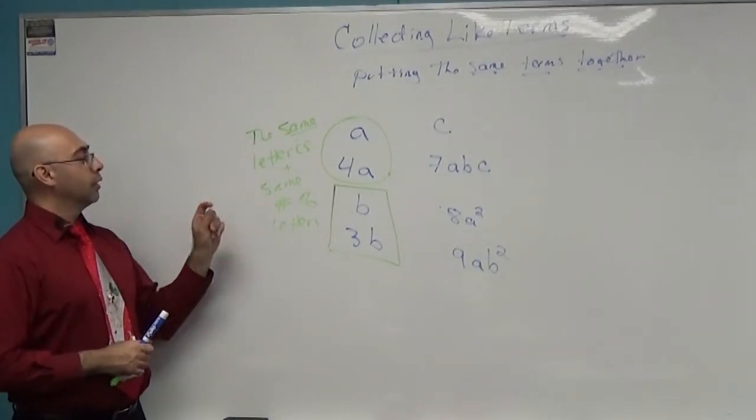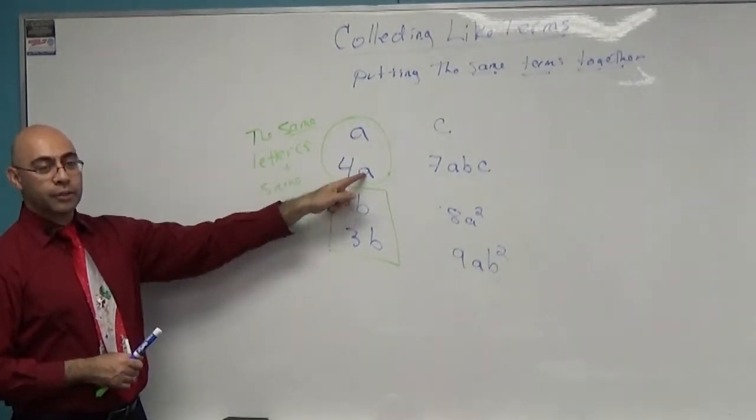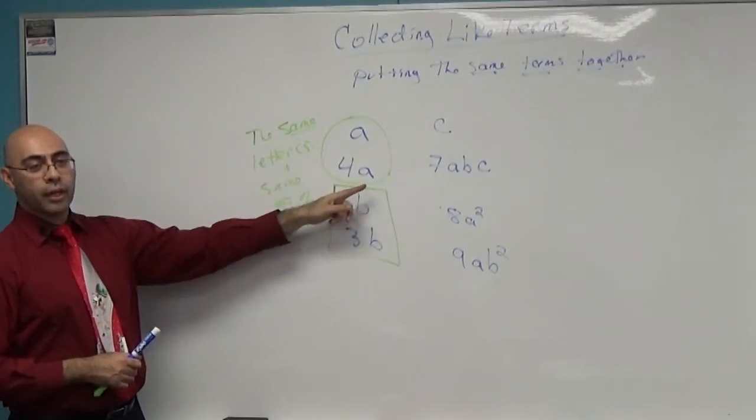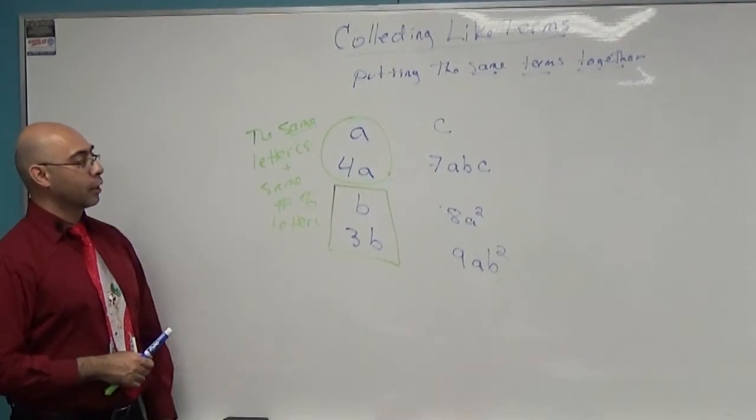Oh. So we're talking they have the same letters. Like here, these have the same letters. And they have the same number of letters. This has one A, that has one A. So they're alike. I can combine them. That has one B, that has one B. They're alike. I can combine them.